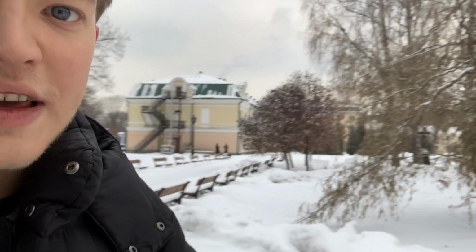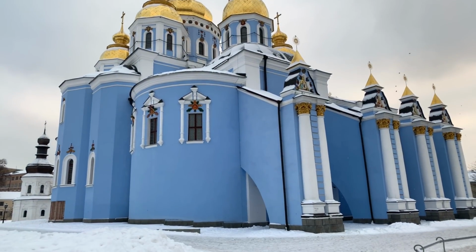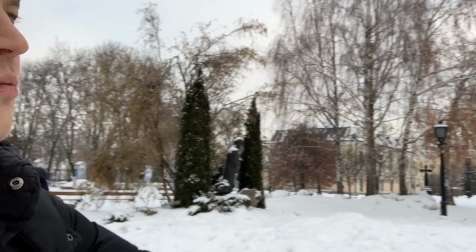As I stand here in the grounds of this church, St. Michael's Golden Domed Monastery, it's very important to note that this week was an incredibly huge time for this church. As of the 5th of January 2019, the Ukrainian Orthodox Church is now an independent church from the church in Moscow. It's a very controversial decision here in Ukraine. I have no opinion either way. I'm not Orthodox Christian, so it doesn't bother me. What's important to know is that this church was previously controlled by the Russian Orthodox Church based in Moscow, and now it's completely independent. And this is the main church now of the Ukrainian Orthodox religion, with its beautiful golden domes on the blue cathedral.